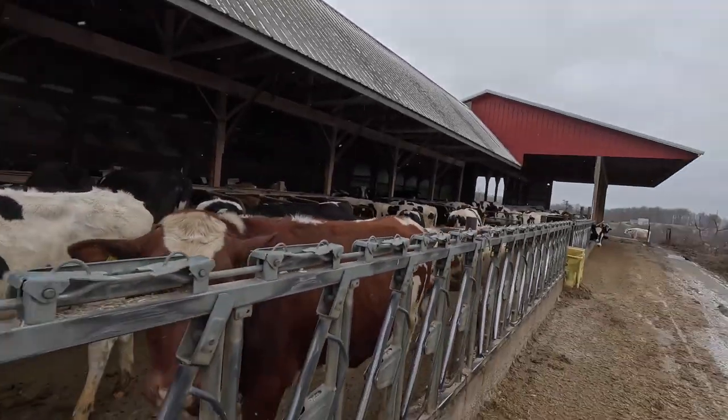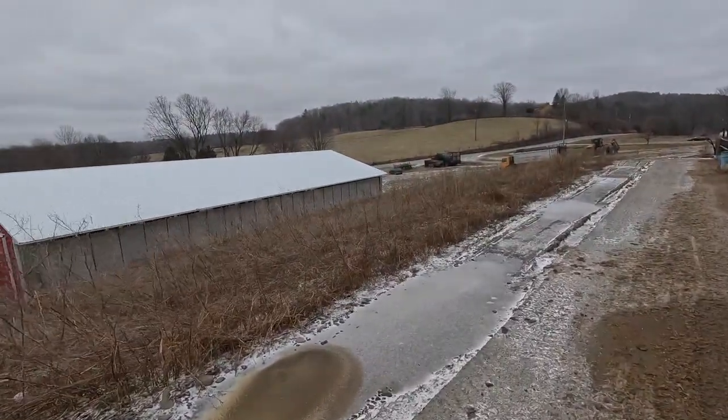Just like that, heifer barn's all clean. Moving on down to the calf barn.